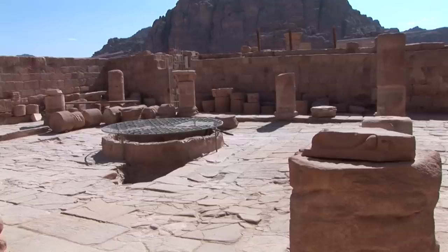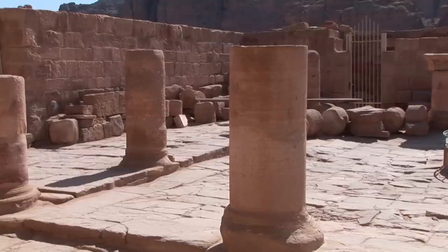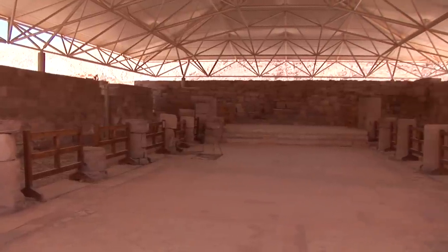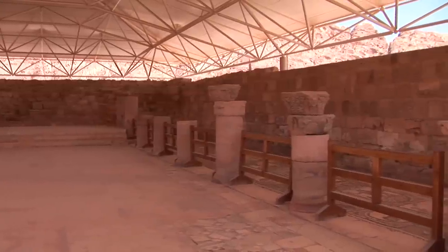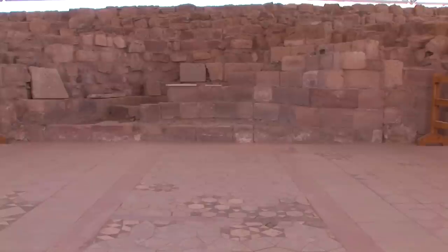The Petra Church is a Byzantine church located a few hundred meters off the colonnaded street near the Temple of the Winged Lions. Built in the late 4th century AD, the Ridge Church is one of the earliest churches in Jordan. It was built on the north side of the city center with a 360-degree view of the central city. The Petra Church is currently being excavated and preserved. A protective tent covers the roofless walls.